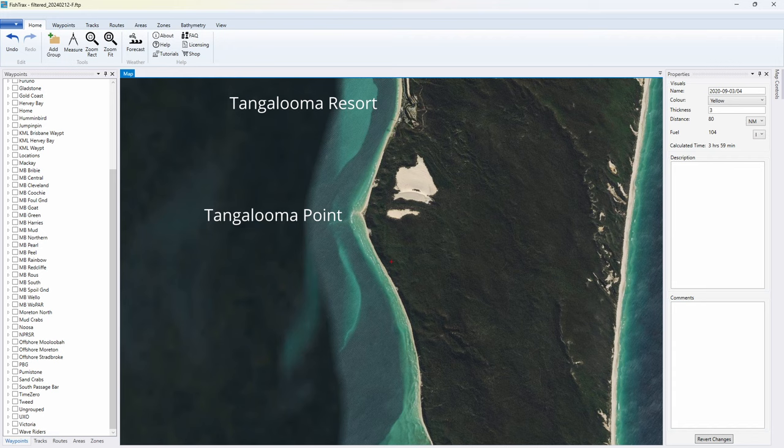Moving on south of Tangalooma Point, there's a decent little anchorage in there. Not many boats use it, but it's not too bad. I haven't overnighted there, but I have stopped there and spent a few hours there for lunch and things. Anchor holds quite well. Not too much current the times I was there. And it is sheltered by the island. So if I was looking for a spot in relatively mild weather to overnight, I'd consider that one.